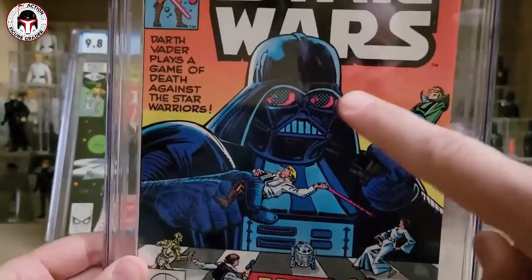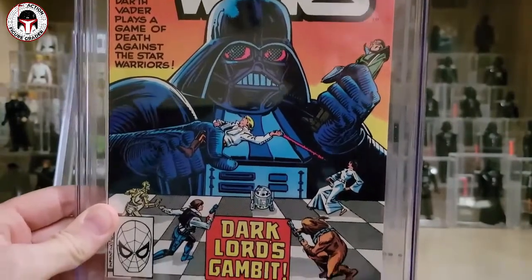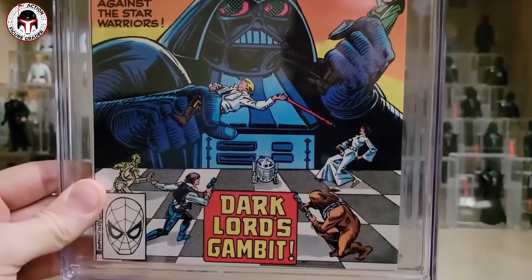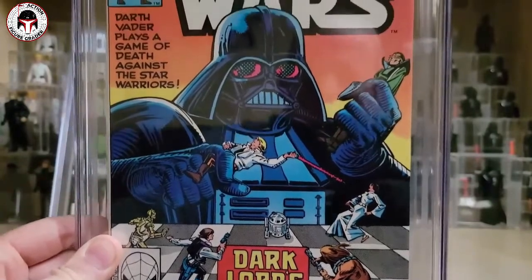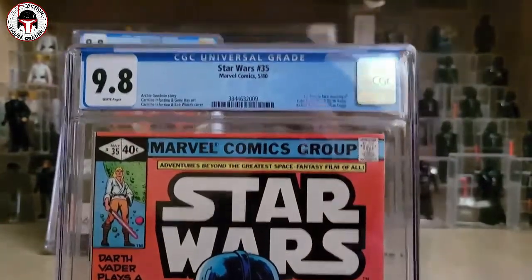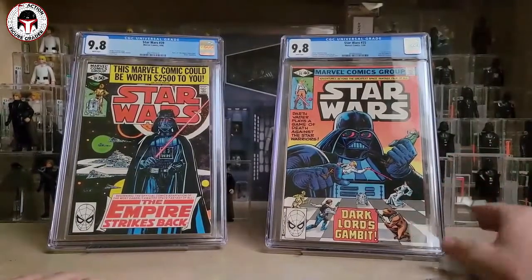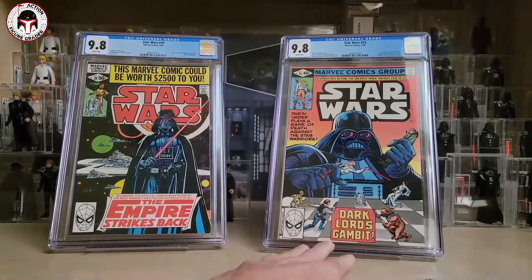Look at the pink eyes. And he's kind of like playing chess or checkers or whatever with all the main heroes. Dark Lord's Gambit. What an awesome, awesome book. Just amazing. Now, one of these sold on eBay in an auction in an old style case. And it was the older case, and it sold for $560.